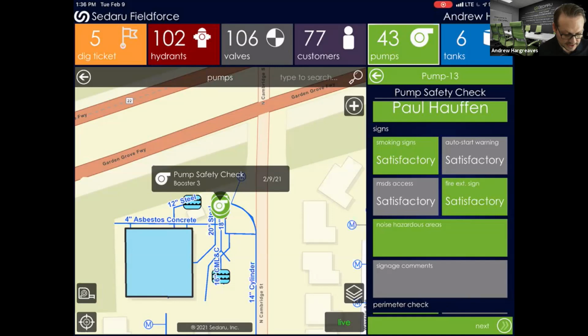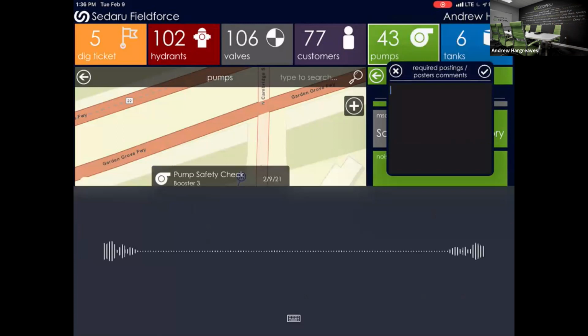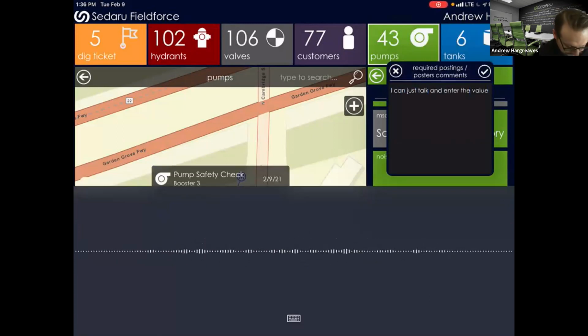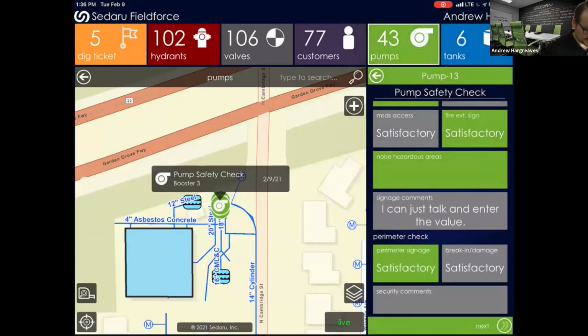A great example of this is when it comes to something like a comments box like this. I don't have to tap away at the keyboard. I can hit that little dictation key and I can just talk to the thing. So I can say something like, I can just talk and enter the value, period. It's as simple as that. So if I've got gloves on, I don't need to take them off. I can just enter whatever it is that I want to put there, and I can move on.